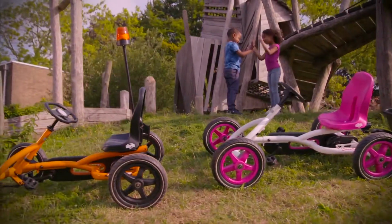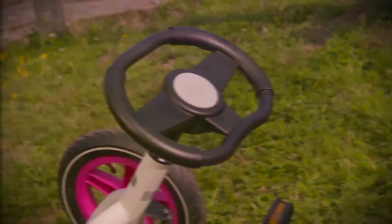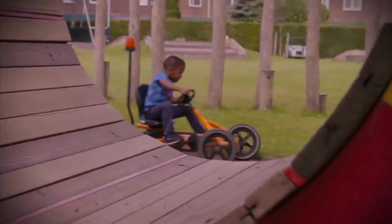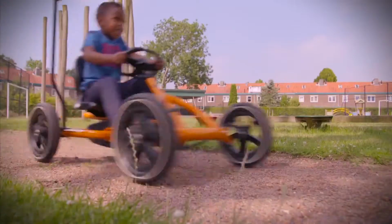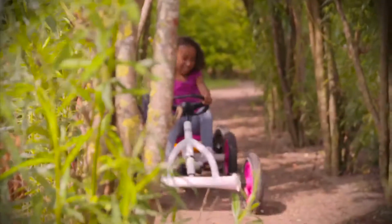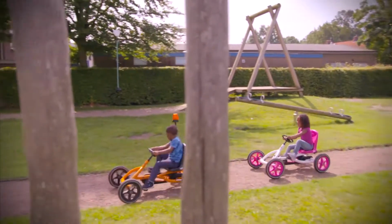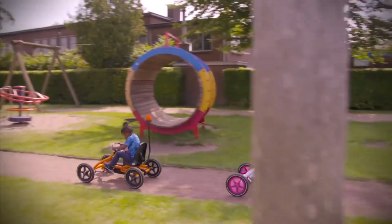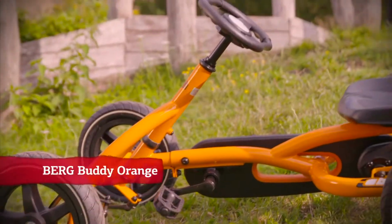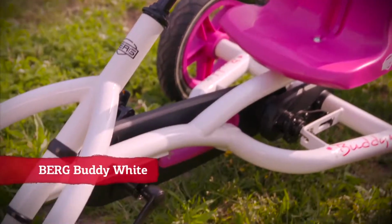The Berg Toys Junior Buggy is one of the best pedal go-karts for kids between 3 to 8 years. This model is pretty similar to Hauck Highlander, and it can also hold up to 150 pounds of weight. This vehicle comes engineered with BFR hub system that lets your child take total control over movements such as brake, forward, and reverse. It's available in different bright color options that are adored by a lot of users.